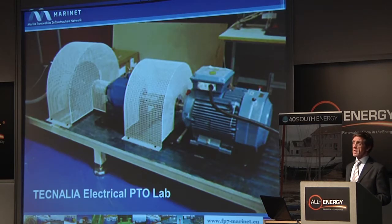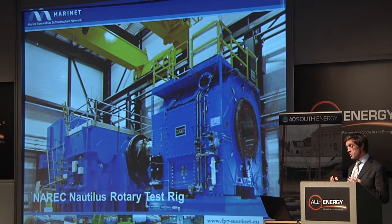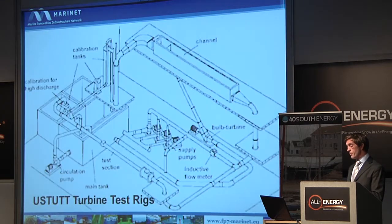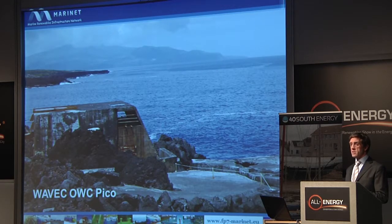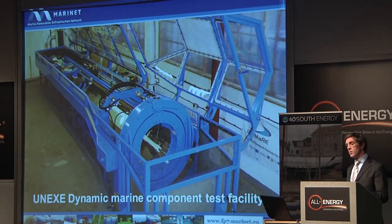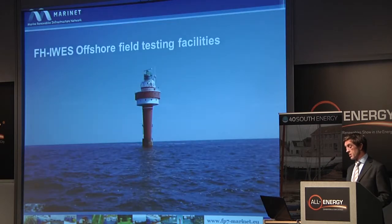We also have electrical test facilities. So for all of the electrical aspects that we heard about earlier, there's either small or big facilities for testing various scales of electrical equipment. And then moving into the cross-cutting facilities, these are oscillating water column plants for testing turbines associated with those technologies. And then into the corrosion testing, mechanical test facilities, fatigue testing, mooring testing, both in labs such as this and in real sea test sites like this in Exeter, and the corrosion testing at Fraunhofer.